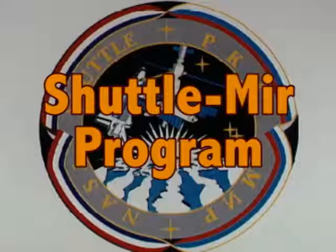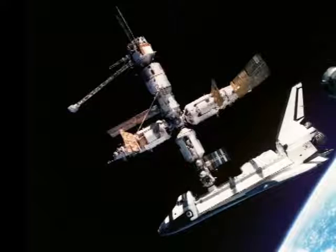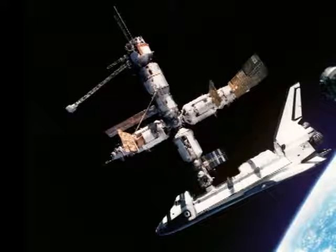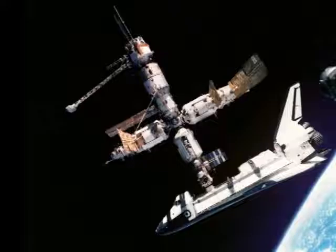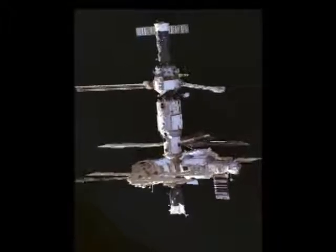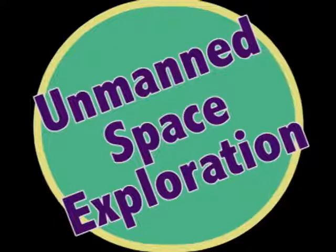And what about the Shuttle Mir program? Before the International Space Station, NASA sent astronauts to the Russian space station Mir to learn more about long-duration spaceflight and to prepare for the challenges of building a new, complex space station. The success of the ISS depended on the ability of many different countries to work together, and the Shuttle Mir program was good practice. But Joey, did you know that not all space exploration requires a person to actually go into space?